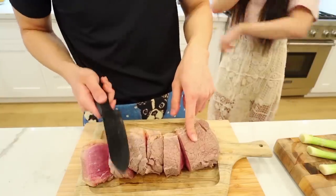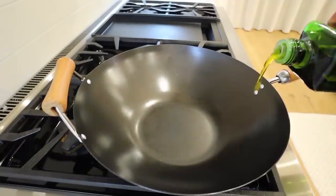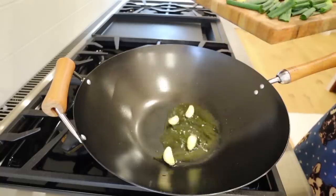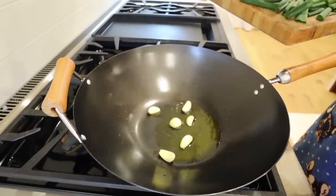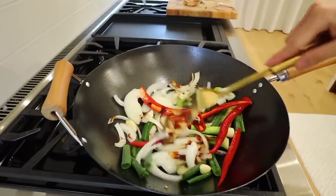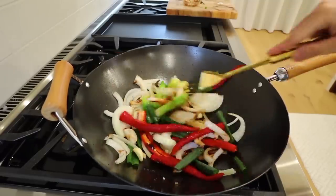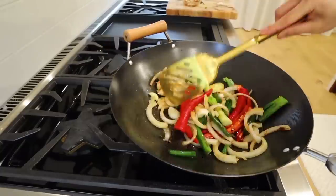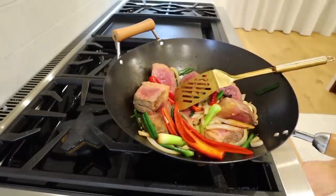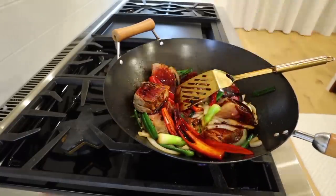What are you doing right now? I don't need a backup dancer for this. This is a wok. Half cup. Chinese don't really use measurements. We just kind of eyeball it. And now we cook it till the onions start to become translucent. And now we have dark soy sauce for coloring.